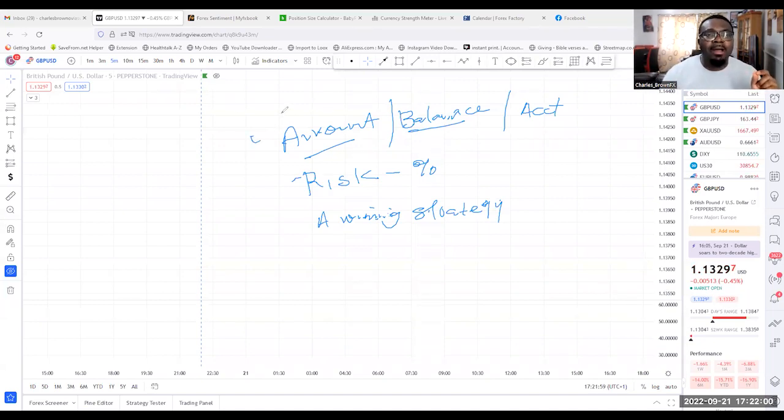So first, you need the amount. How much do you have? We're looking at a small account here. Maximum $500. So we're looking at from $25 to $500. This is a small account we're talking about. You must have this amount, anything within that.